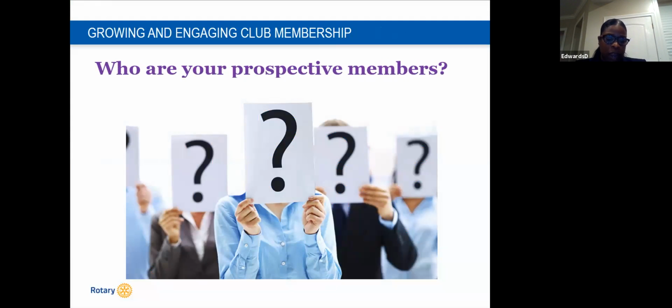So what are prospective members? In your community, in addition to your friends, neighbors, and business acquaintances, there may be other groups that could be a good fit for many clubs. For example, consider non-member volunteers who have participated in your past service projects. Those are definitely good people that could be prospective members. Also those who have indicated an interest in your club but never actually joined. You have former members who may have left your club or another club in a different area. Members who leave often return after a short period of time if they're actually asked.